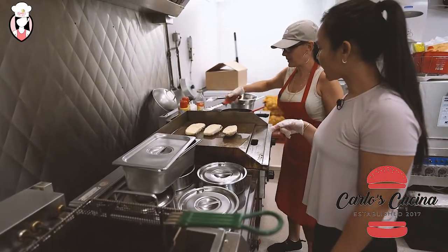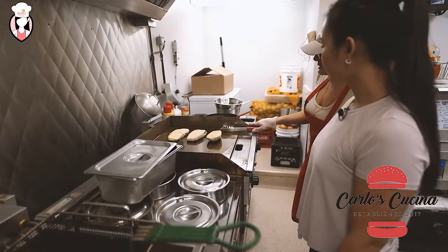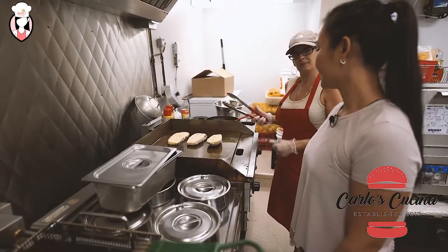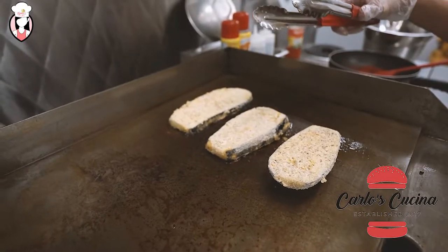So how long are we frying this for? Until they're a golden brown, till the coating is nice and crispy. Till it's crispy, correct. Okay, so a couple minutes each side? Yeah, I would say so.